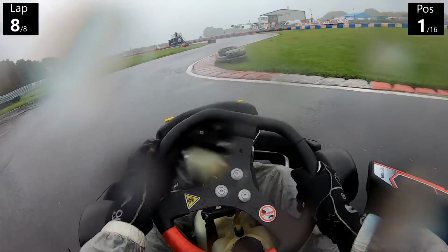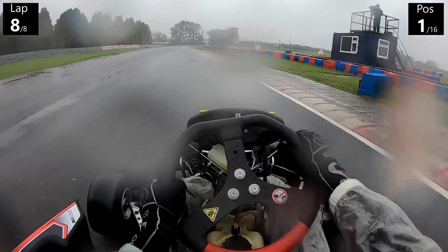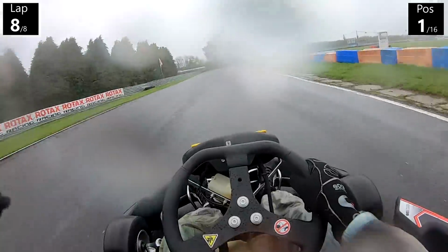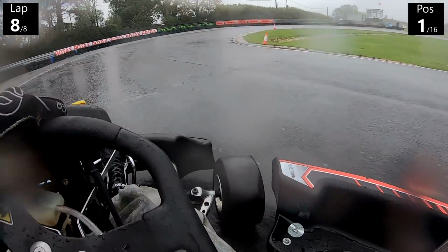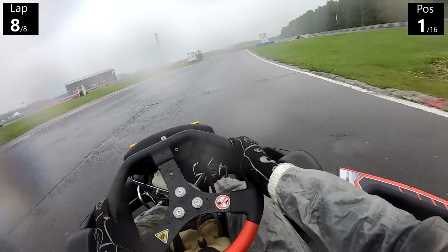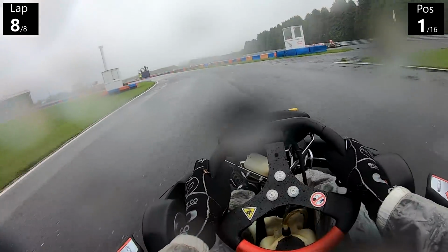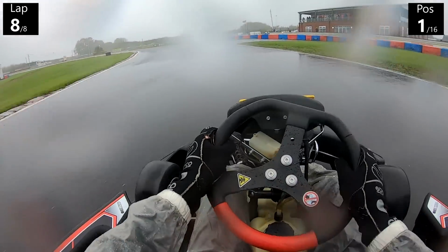So we have 3 races, 3 heats, and our grid slots average out to be the same as everyone else. So I've got a 13th, a 3rd, and I think it was 15th. It might have been 11th for the first one. No, 13th, 3rd, and 15th. I think that's what it is. Out of about 20 people.